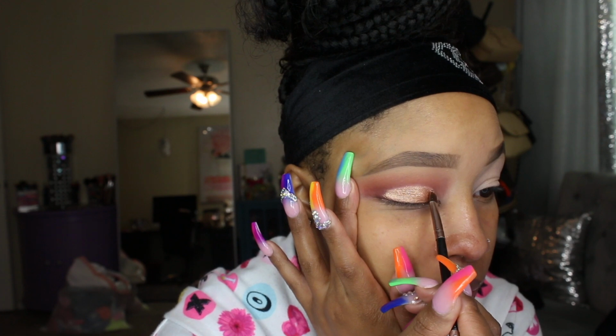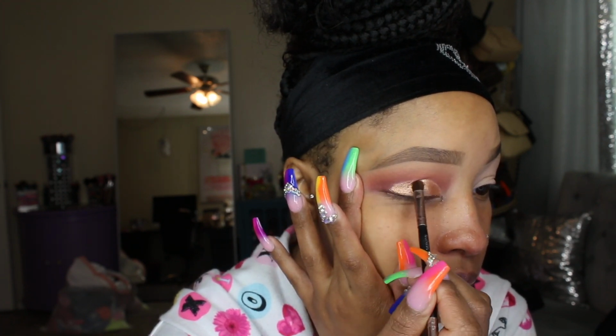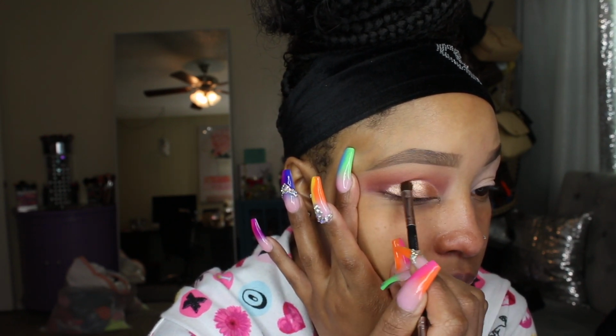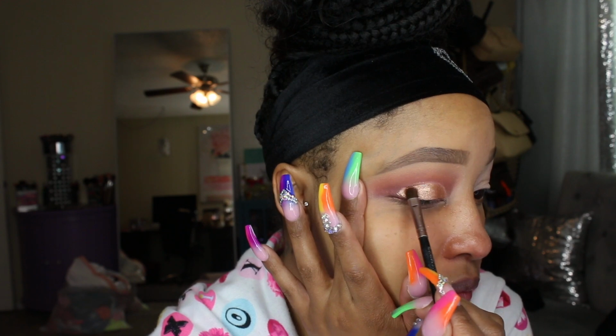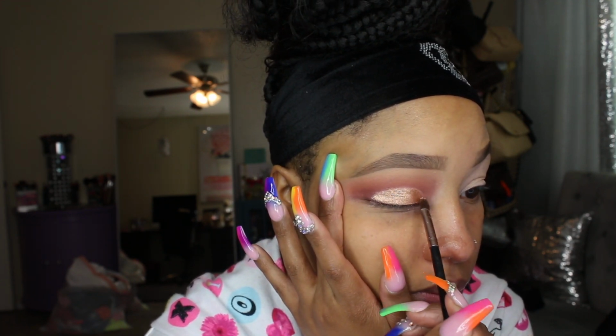So I'm just going to keep patting it on all over the area where I have cut the crease out, and you can really see the magic of this color starting to pop out now. It's really sparkly, and it's very foiled and super pretty. And I don't wear gold colors all the time. I typically like to do a champagne kind of color.